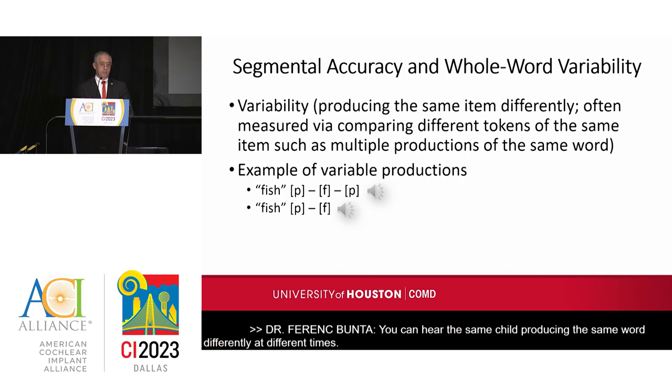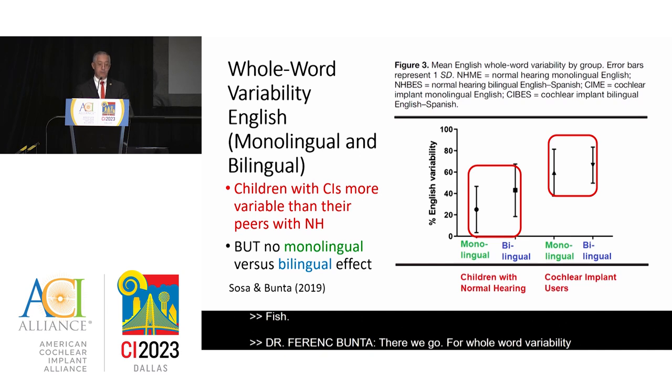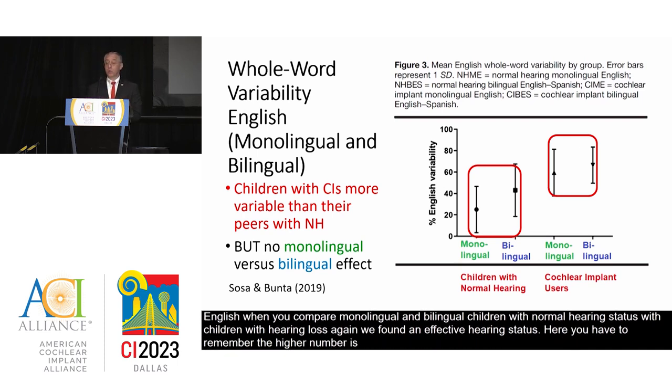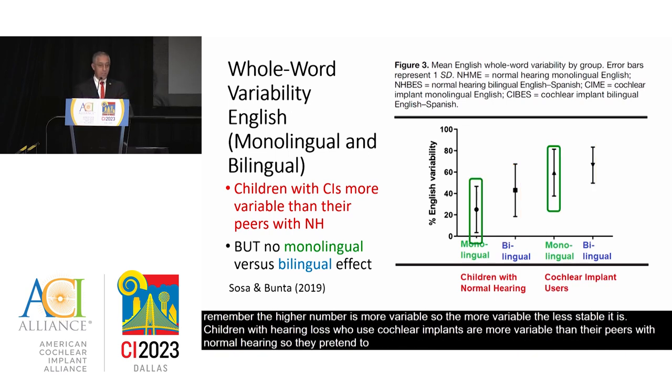And there we go. So for whole word variability in English, when you compare monolingual and bilingual children with normal hearing and children with hearing loss, again, we found an effect of hearing status. And here you have to remember that the higher number is more variable. So the more variable, the less stable it is. And children with hearing loss who use cochlear implants are more variable than their peers with normal hearing. So they tend to produce more different forms for the same word. But we didn't find any monolingual versus bilingual effects.